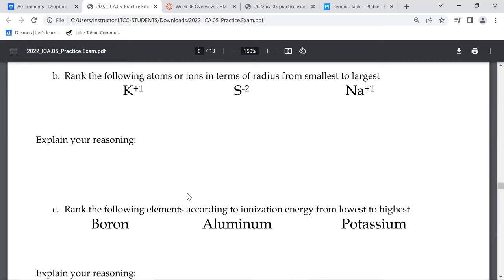So that means that we can write potassium ion is greater than or bigger than sodium ion, just so we can keep track of this. It's really easy when you have to do multiple steps with logic to lose your train of thought for the first one once you start thinking about the second one, right? So it can be helpful to write them down like this.